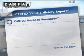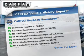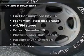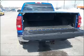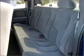An included Carfax vehicle history report allows you to purchase with confidence and the knowledge that your buy was a smart choice. And with these notable features, you won't want to miss out on the opportunity to own this amazing ride. Air conditioning, power door locks, power windows, power steering, power mirrors, an AM/FM stereo, an adjustable tilt steering wheel.